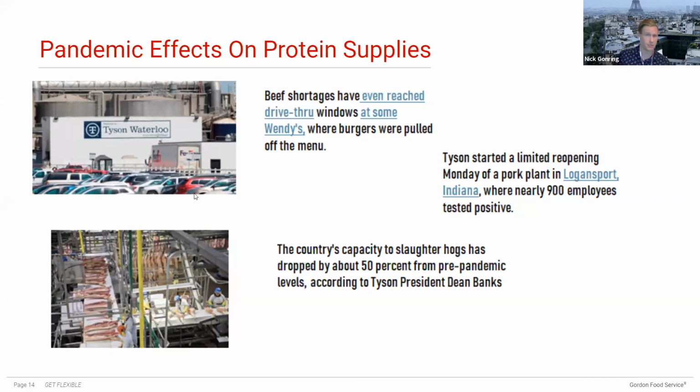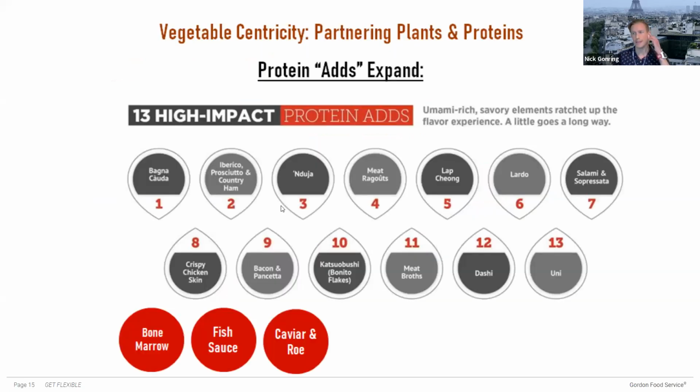But what's a good solution or a good answer to this? I think that vegetable centricity is a very, very good option to fit your menu when protein supplies have become kind of broken in that sense. So what is vegetable centricity if you're not really sure what that is? Well, vegetable centricity is something we've been talking about from a culinary R&D perspective at Gordon Food Service for now half a decade. And it's really just talking about putting the vegetable in the center of the plate and making that the star of the show.